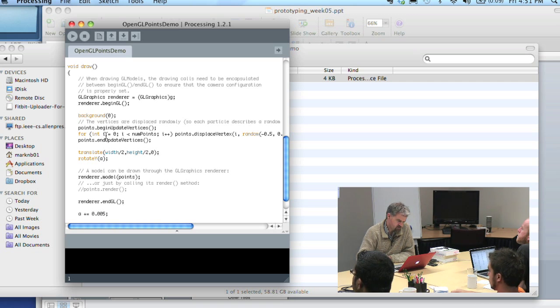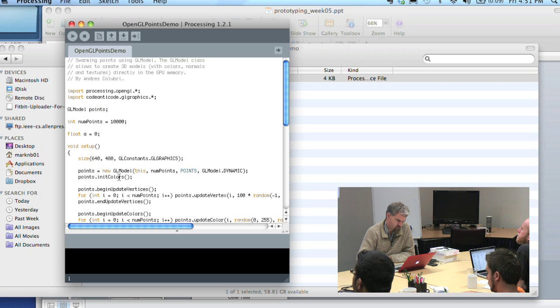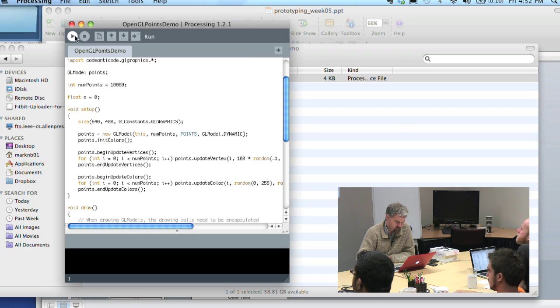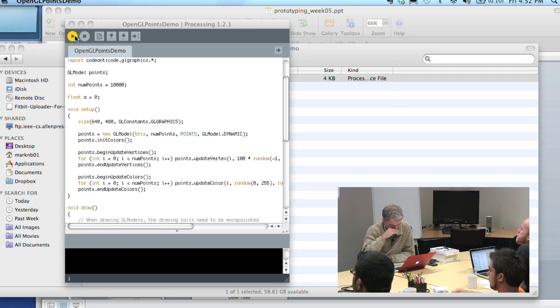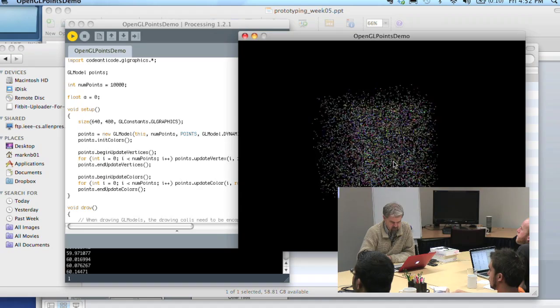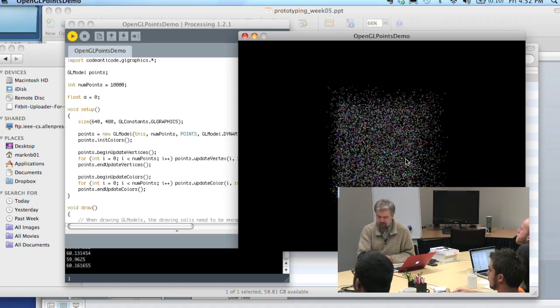And what they're doing here is creating a points list, and they're rendering a set of points. This library supports what's called a GL model, so it loads all the points into the GL model and then renders from that. So if I run this, it's just going to create a point cloud. There's the point cloud right there appearing. Can I see it? Oh yeah.